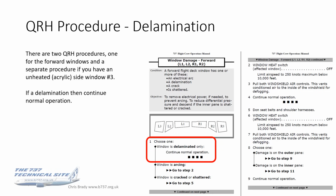let's have a look at the various scenarios. The window damage procedure, you'd use for delamination, arcing, cracked or shattered windscreen. So whatever the damage is, you come into this and have a look and decide which it is. Hopefully the previous slides have helped you identify the difference between delamination, arcing, and shattered or cracked. There are two QRH procedures, one for the forward windows, which are these one and two, and a separate procedure if you've got an unheated acrylic side window number 3.